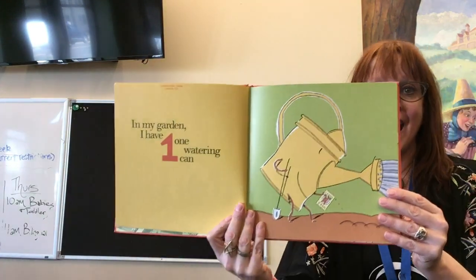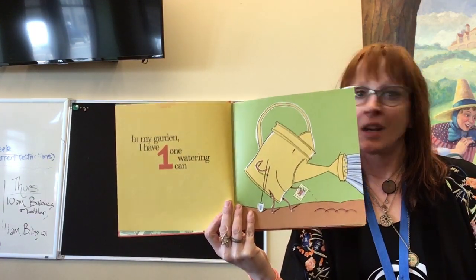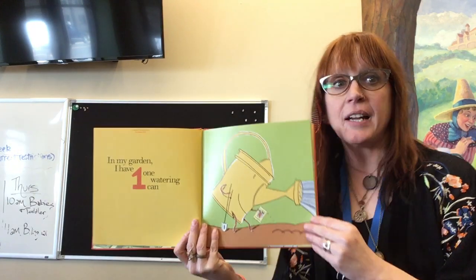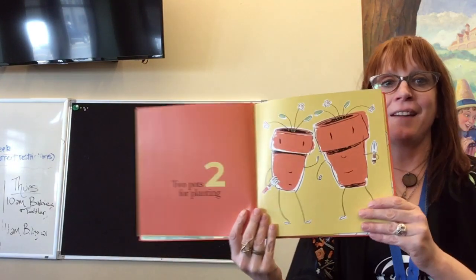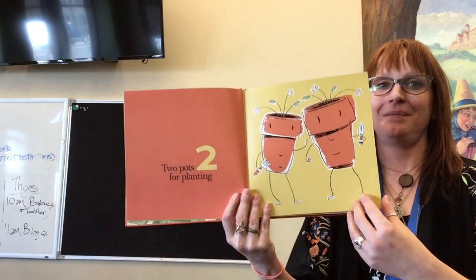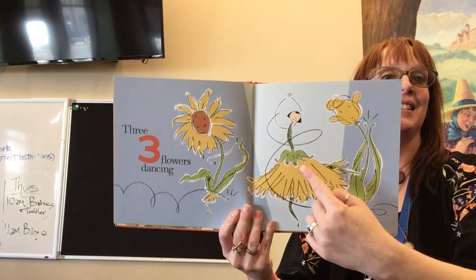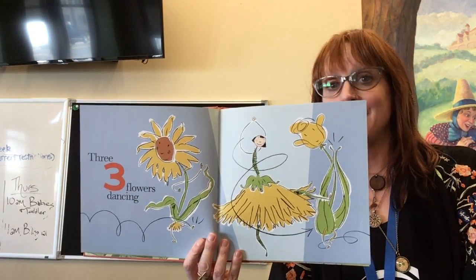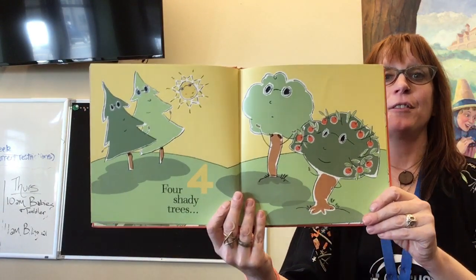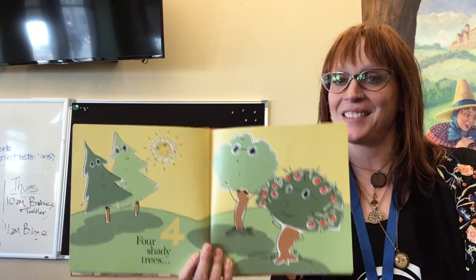In my garden, I have one watering can. What are watering cans used for? Yeah, to water the plants. I have two pots for planting. I have three dancing flowers. And I have four shady trees.